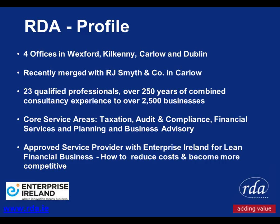Okay. So before we get started then, I just want to give you a brief overview of who RDA accountants are. Well, we've 4 offices in Wexford, Kilkenny, Carlow and Dublin. The Carlow office has come about as a result of a recent merger with R.J. Smith & Co. There's 23 qualified professionals with over 250 years of combined consultancy experience and provided to over 2,500 businesses at this stage. Our core service areas are taxation, audit and compliance, financial services and planning, and business advisory. And we're also an approved service provider with Enterprise Ireland for lean financial business.